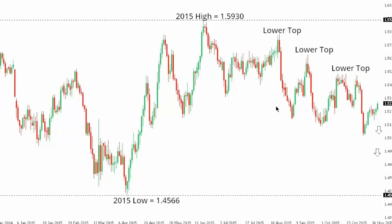Sterling dollar. So cable has been downtrending since putting in a 2015 high at 159.30. As you can see here, market's putting in a series of lower tops and lower lows, and a fresh lower top is now sought out into this latest rally ahead of the next major downside extension, eventually back down towards the 2015 low at 145.66.